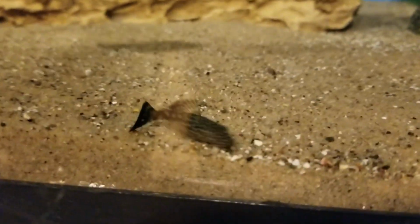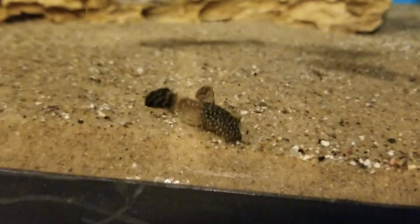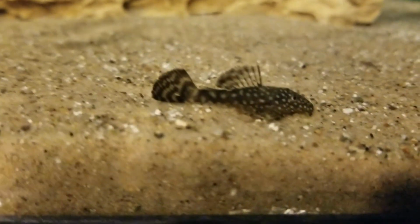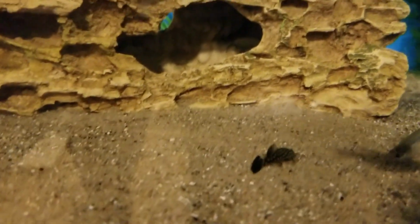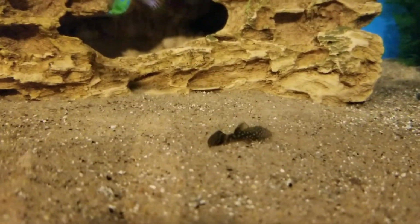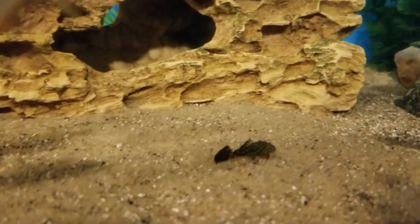And I think I've named all the areas. This is the log. I didn't name the plants though, except that guppy grass over there. I call it guppy forest, red rock, the driftwood, and flat rock. Yeah, that's what I named some of those. And we put live plants back there, but the silver dollars ate some of the live plants.